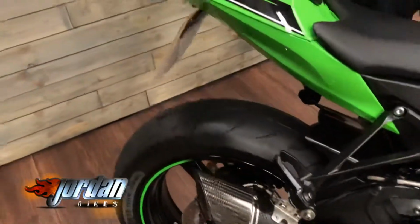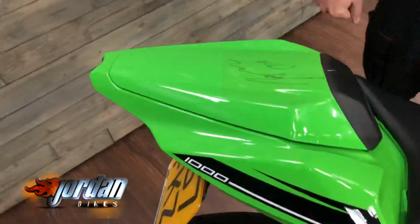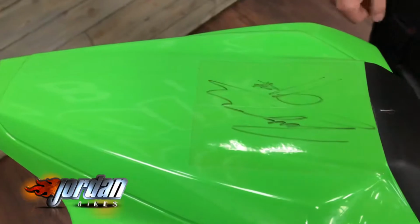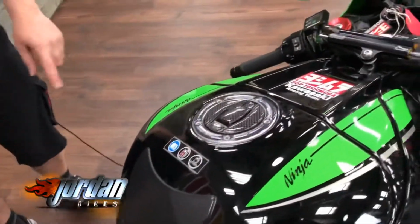It's also got some sellotape with a name underneath. Who is it? Leon Haslam. Leon Haslam. There we go. Look at that. However, if you do buy it, you do want us to clean it, then we will sort it for you.